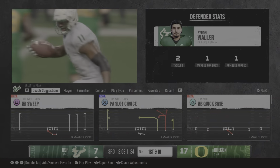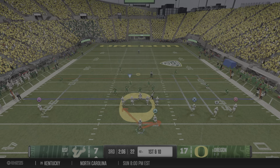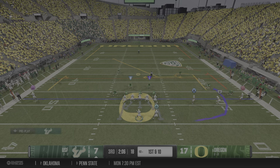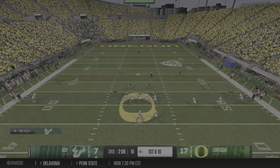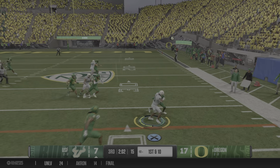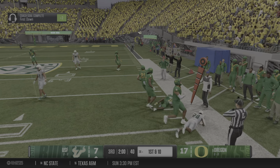Fumbles are great when you force them, and you're always thinking about that as a defensive player, but man, when the weather conditions start to come down, it starts to rain, and you know that ball's a little bit slick, and you know more runs are coming, you really try to get to that football. Nice job getting the football out, falling on top of it, forcing the turnover.